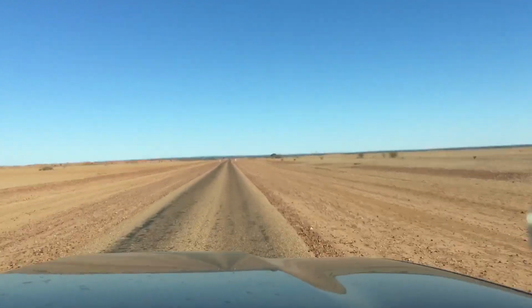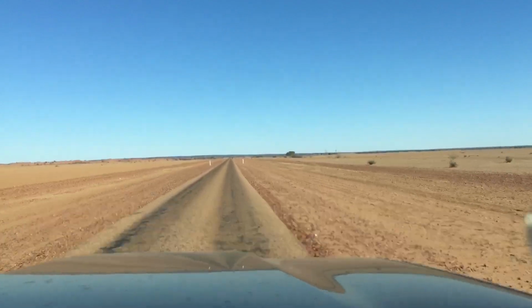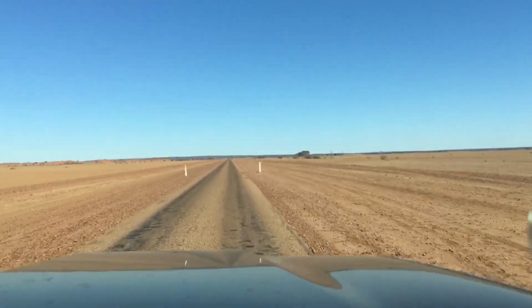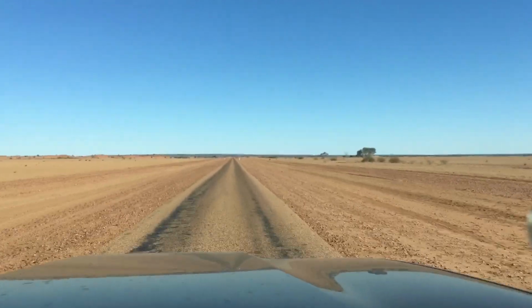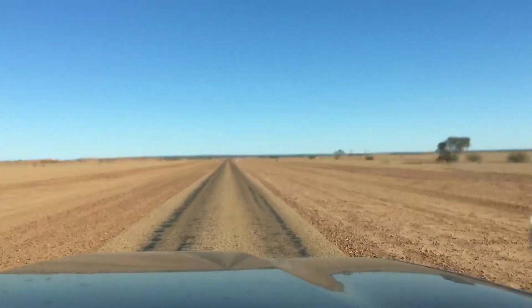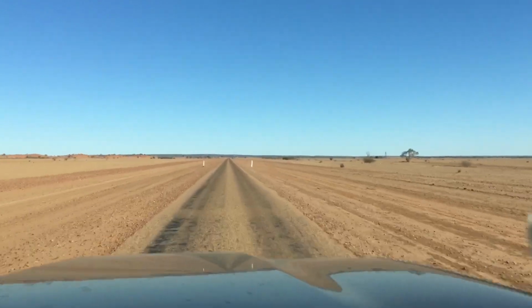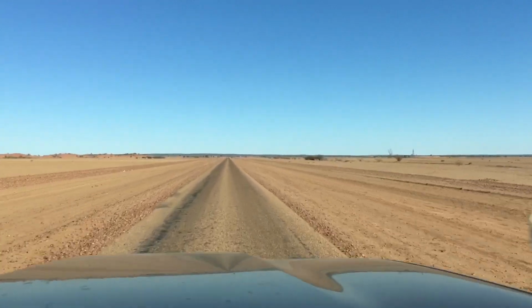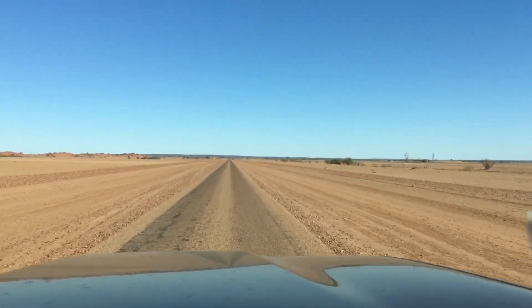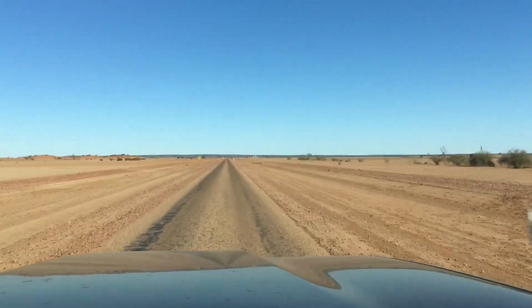A lot of blacktop like this now, and it's going to be a bit of dirt as well. So we're just going to let you know what the conditions are like, how many vehicles you expect to see out here. So far we've been on the road probably a bit under an hour, probably 45 minutes. The only vehicles we saw so far were 2 coming into Windorah as we left. I don't think there was anything else, one other one going the other way.